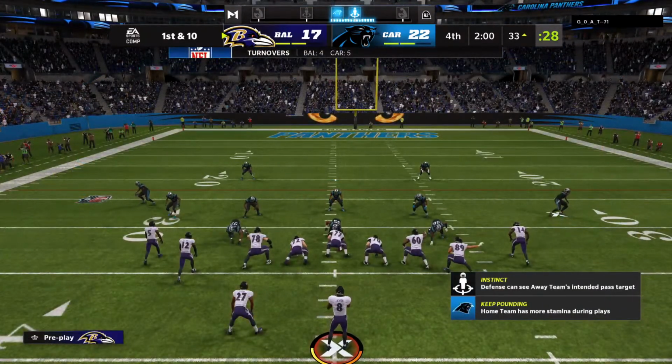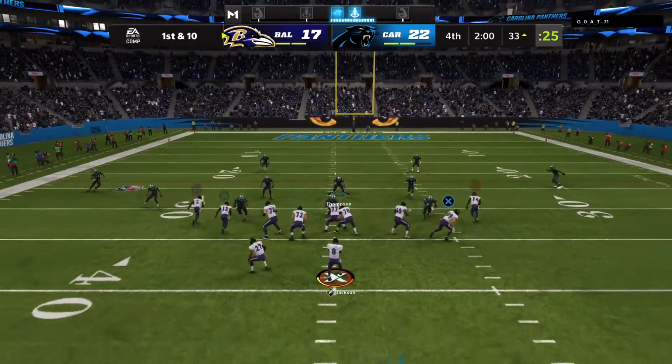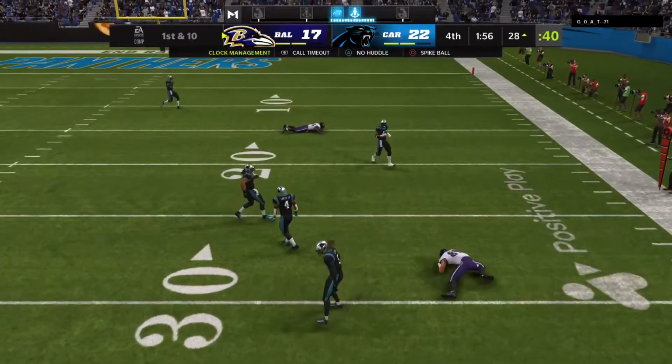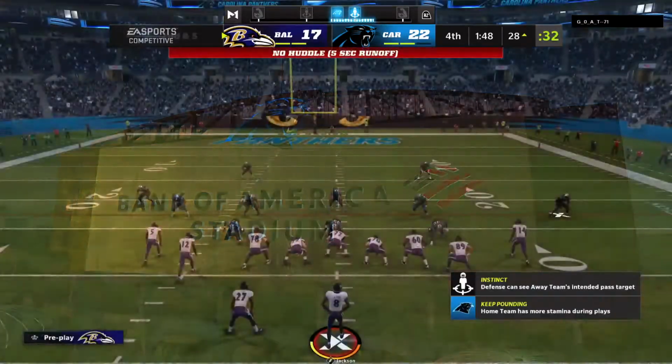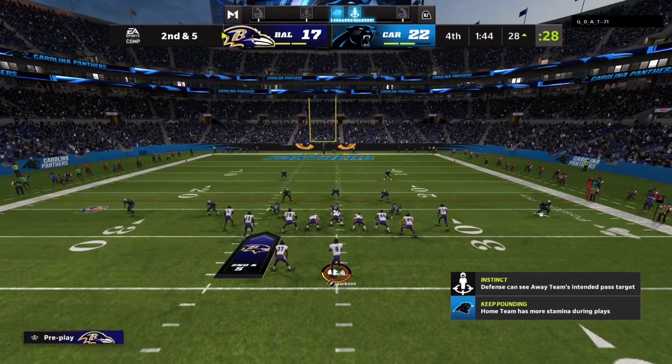So it's Ravens football here as we welcome you back. They come up on a 1st and 10, desperately needing a score here on what could be their final drive. Throw right side is complete to Andrews, his tight end, from the 28. It's 2nd and 5.